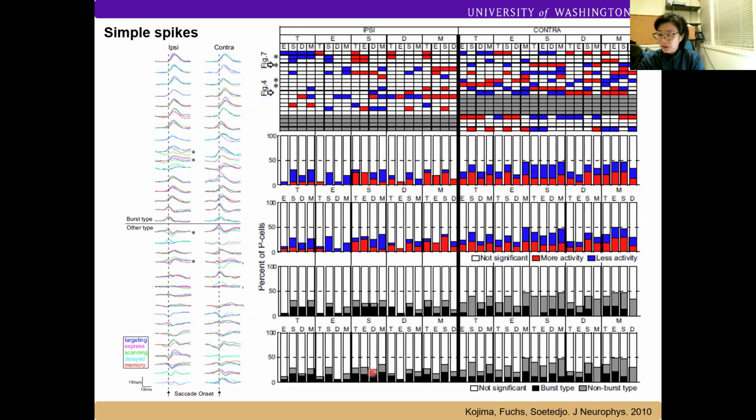And then I wondered whether it could depend on burst type or non-burst type, like the neurons' firing pattern. So I just split it in half. The activity pattern was mostly burst, so I categorized those as the burst type, and the others are other types. But as you see, there is no particular pattern; black and grays are all there. So in summary, the cerebellum fires for all types of saccade, and similarly.